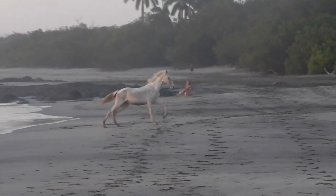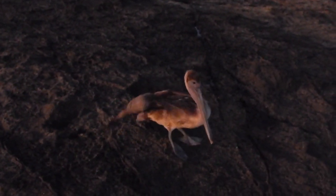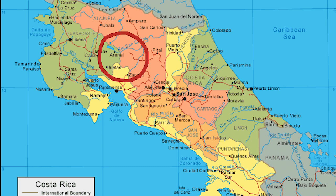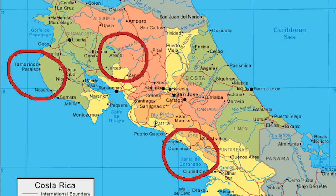We were in Costa Rica for a total of 5 weeks, and we spotted all of these in either the mountainous region around Monteverde and Arenal, Guanacaste province near Tamarindo and Playa Negra, or down in Dominical.